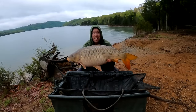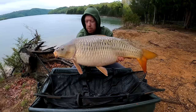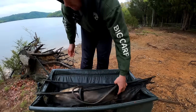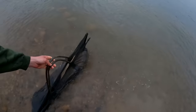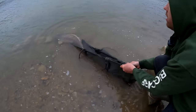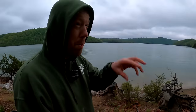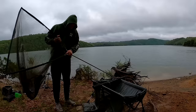Good morning. 29 and a half pounds. What a beauty. All right, let's get her back in. There we go. He just picked at it. Woke me up like twice before he finally grabbed it and ran.